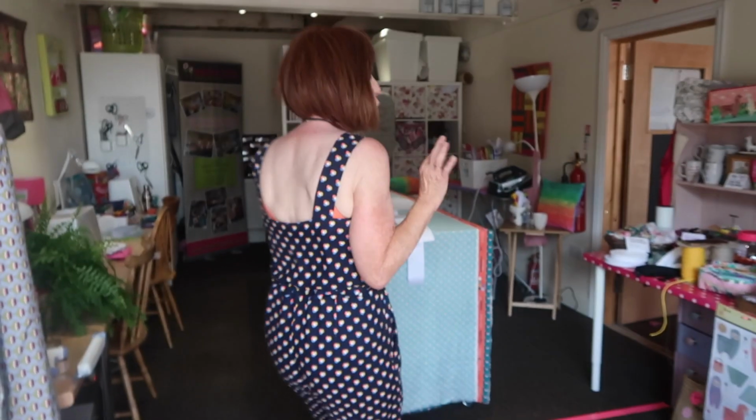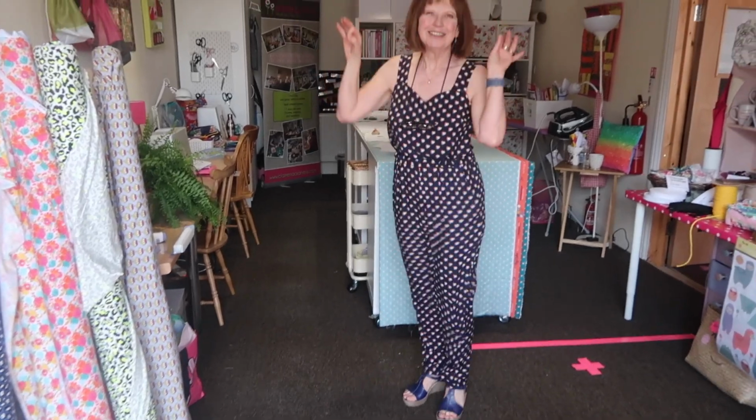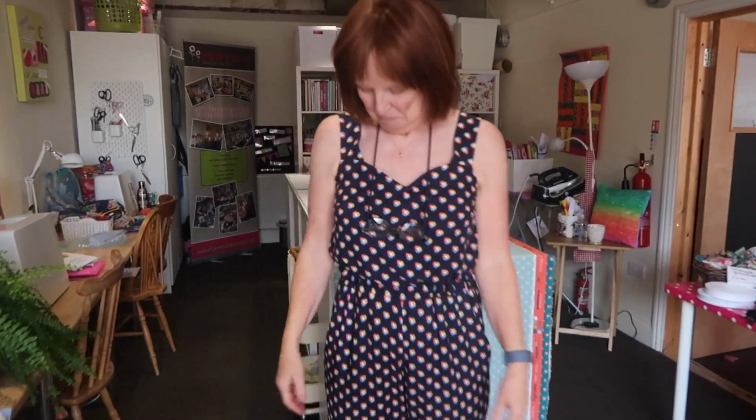Elspeth, I'm very proud of her, has made her own jumpsuit with no help from me whatsoever, out of a really tricky floaty fabric, and it looks fabulous. So let's have a look. She has made the Tilly and the Buttons Marigold. It looks fantastic on her. Not just that, but she's even matched her undergarments and her earrings. Show us your earrings. Beautiful.